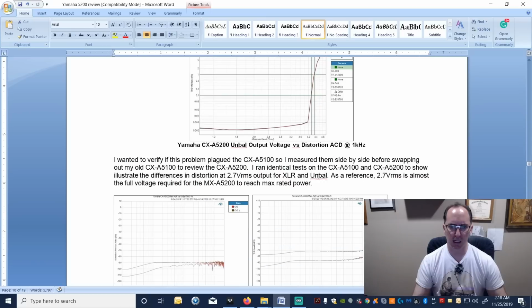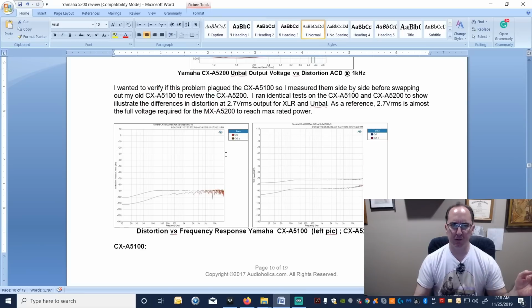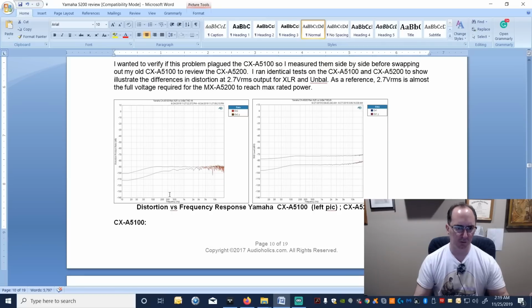And I wanted to check this out to show you the differences between the 5100 model, which I had in my rack for about a year, versus the 5200, which is the one we're testing now. So if I ran both of them at 2.7 volts out, which is right at about the minimum voltage required for the MX-A5200 to reach its full rated power, and you look at the distortion coming out of the 5100 versus the 5200, the 5100 was much lower, especially on the XLRs. So in this case, the XLR is red, and then the unbalanced is the yellow for the 5100. And you can see at very low frequencies, the XLR has the advantage.